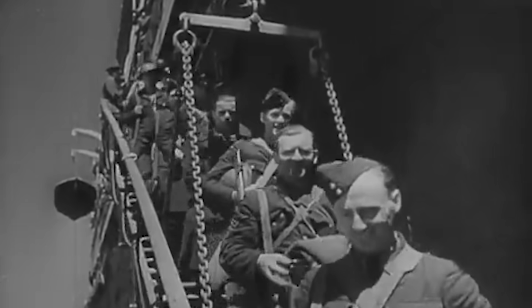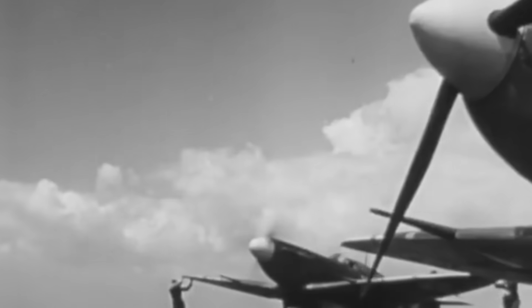Thanks to the heroics of the men in the air, on land, and at sea, including those piloting the Spitfire over the English Channel, Operation Dynamo pulled off a success against all odds. The British Expeditionary Force was evacuated, living to fight another day. As the war kicked into high gear, so did the career of the Spitfire.